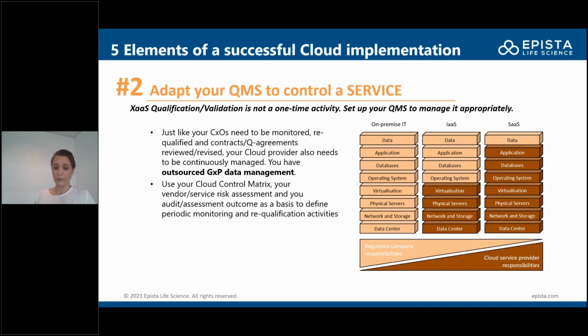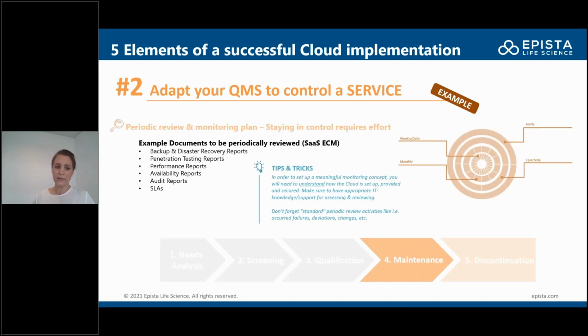And then, of course, if you're defining all those activities that you have to do frequently in order to make sure that you stay in control of the service that is delivered, use the risk assessment that you did in the beginning, the criticality of the data and the criticality of the service, to define how often you need to do that and to what depth you need to go. This is a little example of a compliance wheel that we like to draw when it comes to cloud computing. So really define which activities have to be done weekly or even daily, which activities have to be done monthly, quarterly, or yearly.